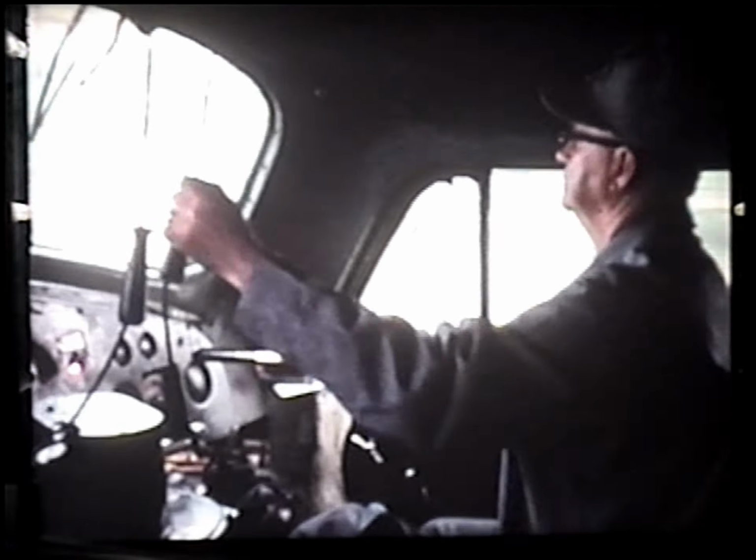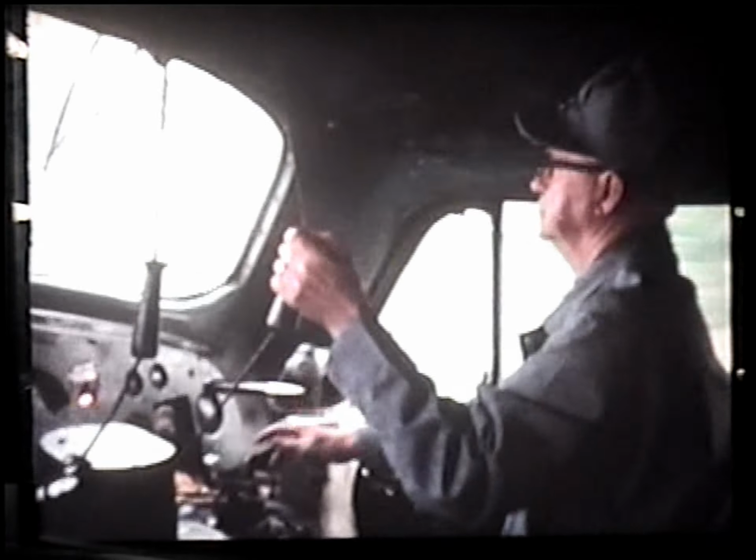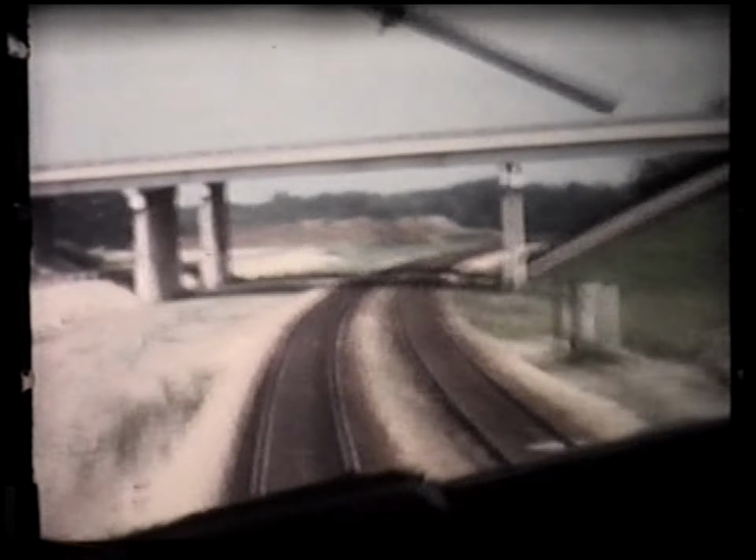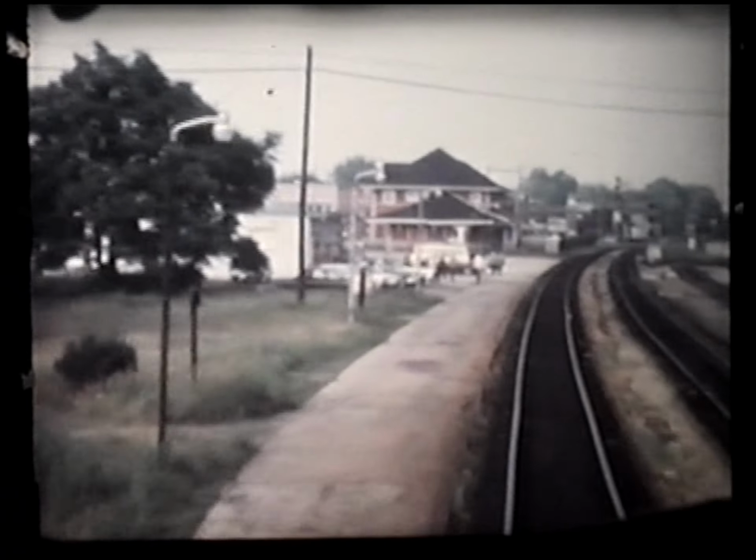Rounding Coal Hour, taking orders at MS here. And approaching HC Tower, which now is known as Hick. Passing under the South Shore and Highway 212, just east of Burns Harbor. And approaching Elkhart Station.